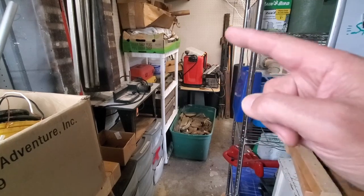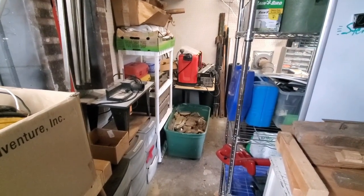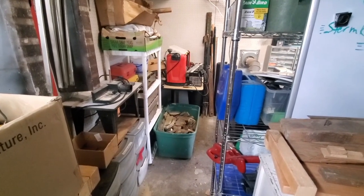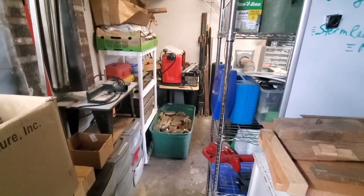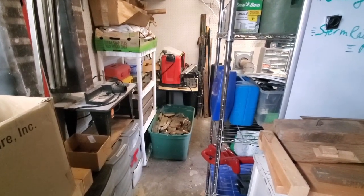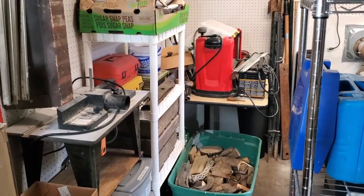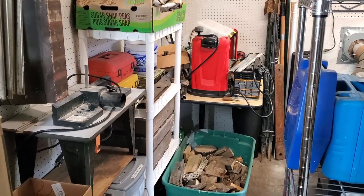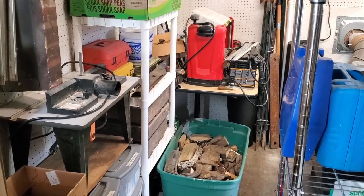And then that is kind of my metalworking area. I've got a little welder there, and it's where I do anything that has to do with metal bits and bobs, pieces, components, what have you. All of this obviously is a work in progress. So, you know, I have to move this to get at that so I can find a place for it and put it there. So that's what we're all about.